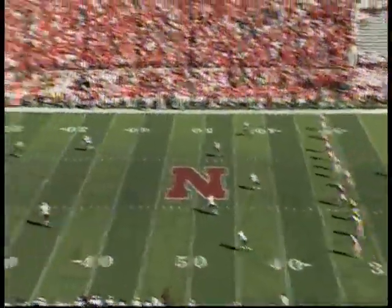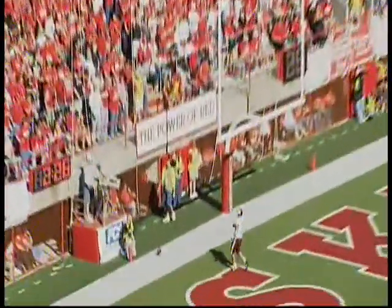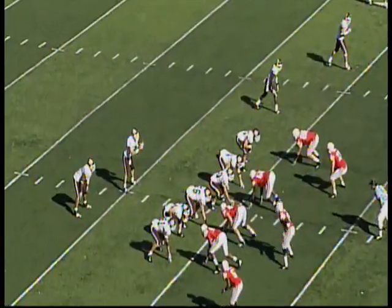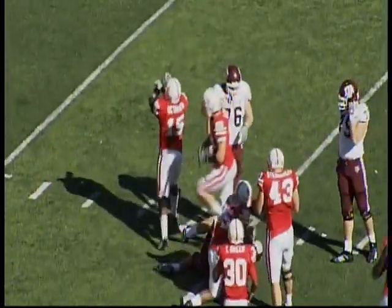Aggies with two deep, both standing at about the one. And that's going to go over the head of Kerry Franks and out of the back of the end zone. They'll bring it out to the 20-yard line. At their 20, up by two now, 16-14. McGee keeps after a fake. He's hit, dropped at the 20-yard line.